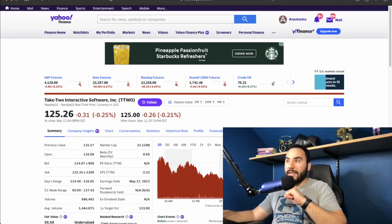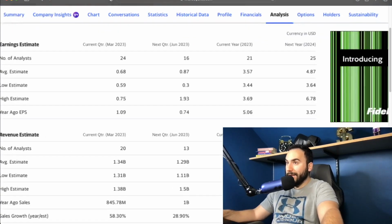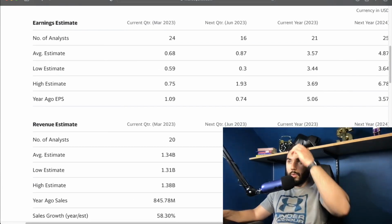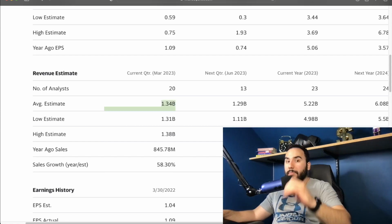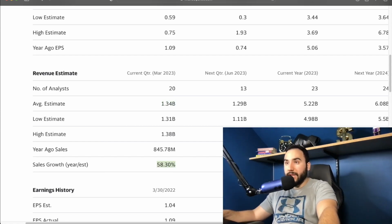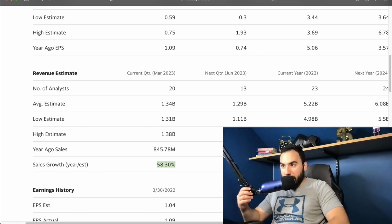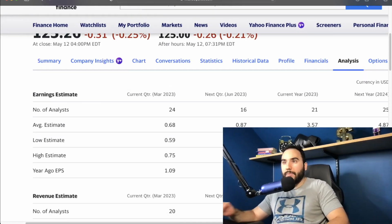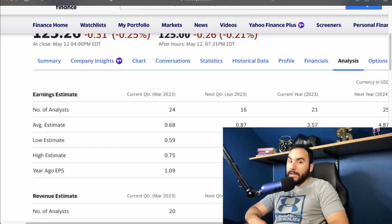So this is TTWO, again, Take-Two Interactive Software. They're reporting on Wednesday, and this company is actually looking to do pretty well this earnings season. So look, average EPS based on 24 analysts is 68 cents, and the average revenue estimate is $1.34 billion. That would be up 58% year over year, with them doing sales a year ago of around 842 or 845 whatever million. So they're looking to pop aggressively on the sales side of things. EPS maybe not so much. Actually, they're going to be declining in EPS. A year ago they did $1.09. Now they're looking to do 68 cents on the average estimate, so probably going to decline a little bit there.